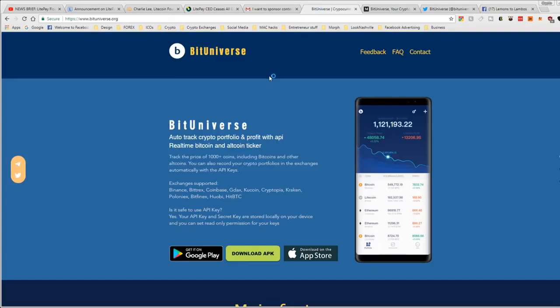It's a pretty cool app. It's called BitUniverse, and it auto-tracks crypto and many other things. It tracks your tokens, your investments, your ICOs. It tracks a whole lot of stuff, and it automatically tracks it, which means you don't have to go in and manually input all of your numbers, all of your trades. It does everything through API.